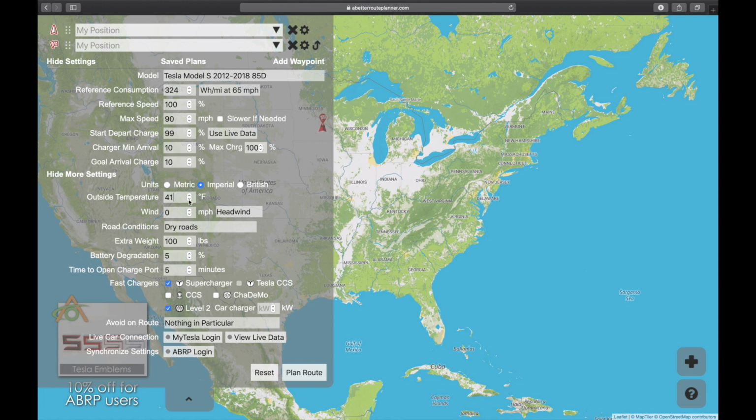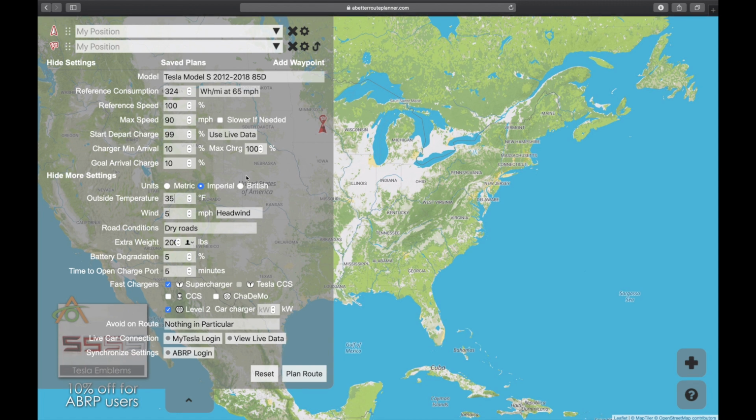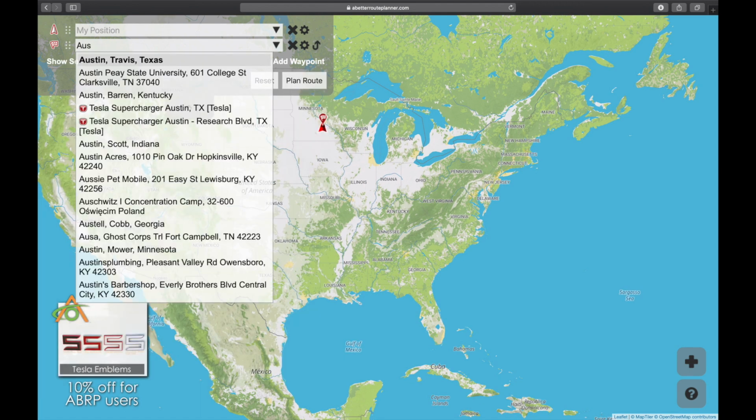Outside temperature, I'm going to bump that down to 35 like I did on the other, just because that'll be an average as we're going through overnight. Add a little bit of headwind. The default extra weight on EV Route Planner was 200, so I'm going to bump this up to 200. So hide the settings there.